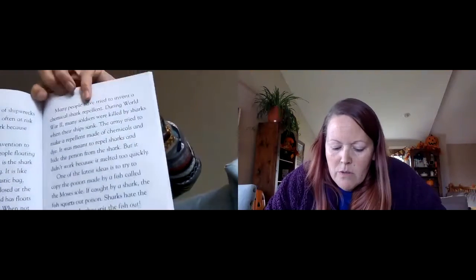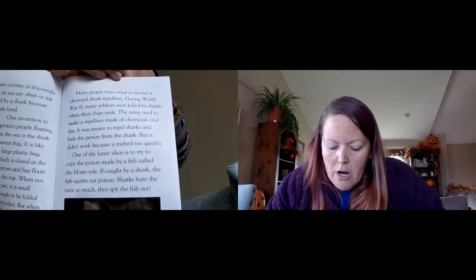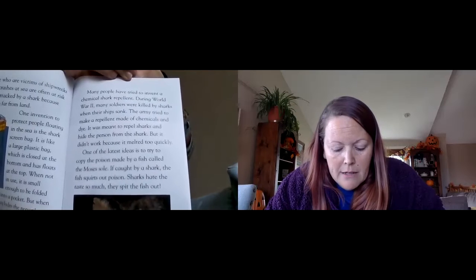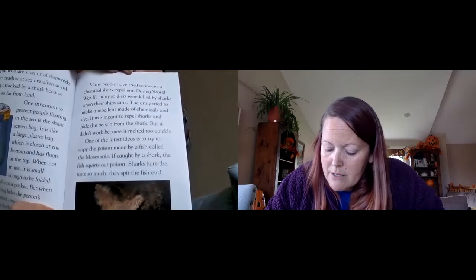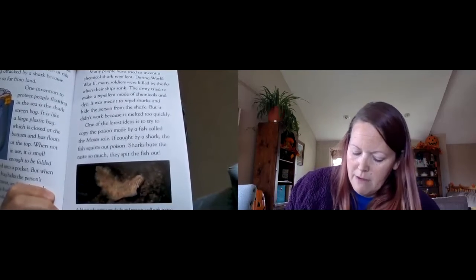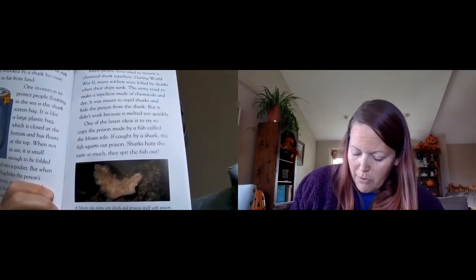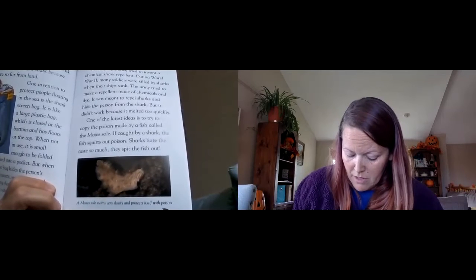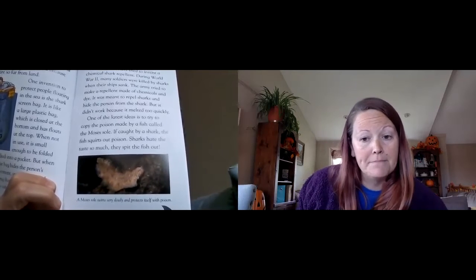Many people have tried to invent a chemical shark repellent. During World War II, many soldiers were killed by sharks when their ship sank. The Army tried to make a repellent made of chemicals and dye. It was meant to repel sharks and hide the person from the shark, but it didn't work because it melted too quickly. One of the latest ideas is to try to copy the poison made by a fish called the Moses sole. If caught by a shark, the fish squirts out poison. Sharks hate the taste so much, they spit the fish out. A Moses sole swims very slowly and protects itself with poison.